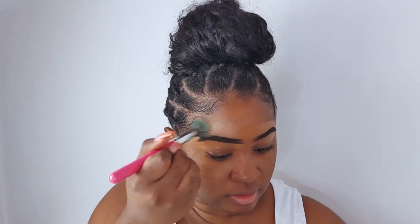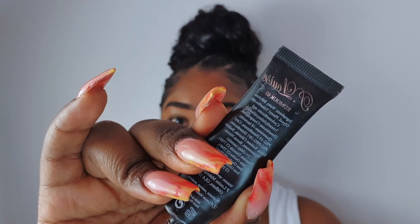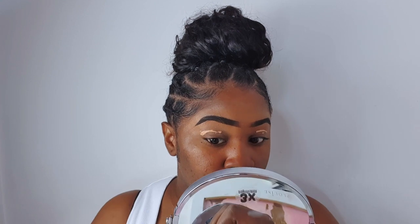I'm now gonna blend out my edges. Now I'm gonna go in with my P.Louise base in rumor number 3. Make sure you have enough packed onto the lid.